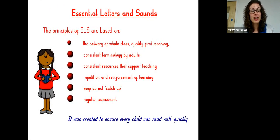So Essential Letters and Sounds is based on the Letters and Sounds document I just mentioned from 2007. It was developed by a group of teachers who've taken that document and made it into a synthetic phonics program and ironed out the kinks, basically. It's based on the delivery of whole class, high quality first teaching, with consistent terminology by adults. So the lesson looks the same in Reception and in Year One and in Year Two. There are consistent resources in Reception, Year One and Year Two, and everything is based on repetition and reinforcement of learning.